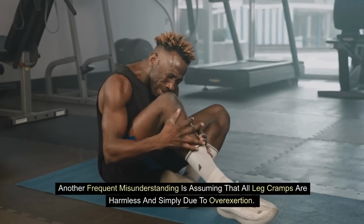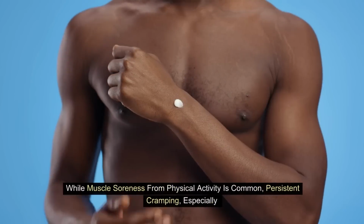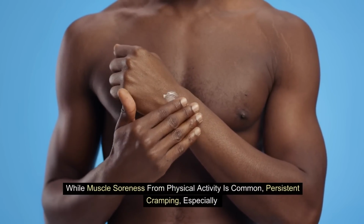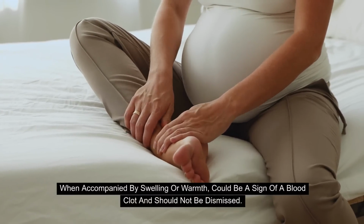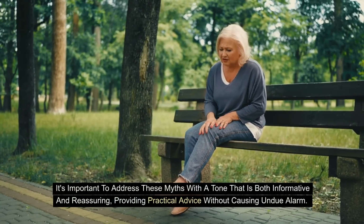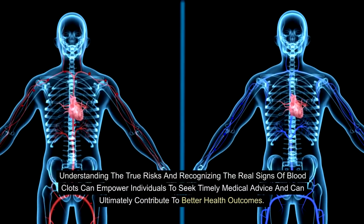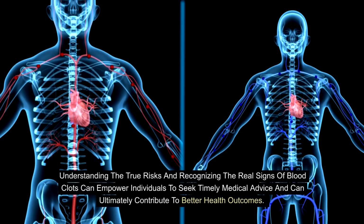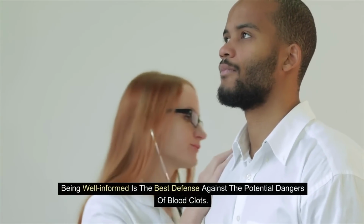Another frequent misunderstanding is assuming that all leg cramps are harmless and simply due to overexertion. While muscle soreness from physical activity is common, persistent cramping, especially when accompanied by swelling or warmth, could be a sign of a blood clot and should not be dismissed. It's important to address these myths with a tone that is both informative and reassuring, providing practical advice without causing undue alarm. Understanding the true risks and recognizing the real signs of blood clots can empower individuals to seek timely medical advice and can ultimately contribute to better health outcomes. Being well informed is the best defense against the potential dangers of blood clots.